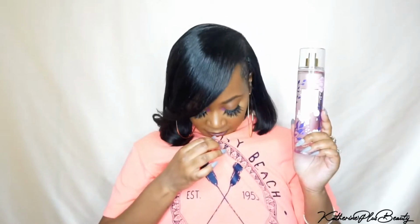So I also picked up the Champagne Toast Body Mist, and y'all, this smells so good. Like I said with the lotion, you can definitely smell the bubbly champagne, and I can also smell a fruity scent inside of this body mist, y'all. But this smells so good that I actually have this on today. When I hopped out the shower this morning, I could not wait to film this video. I had to put this on, and y'all, it smells so good.